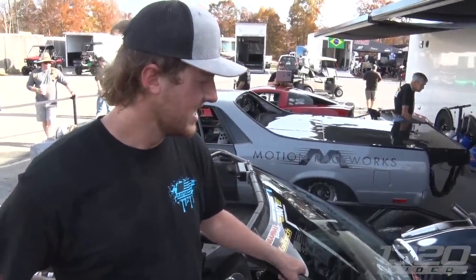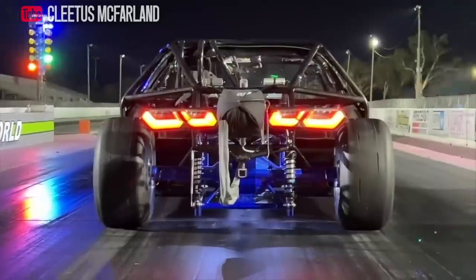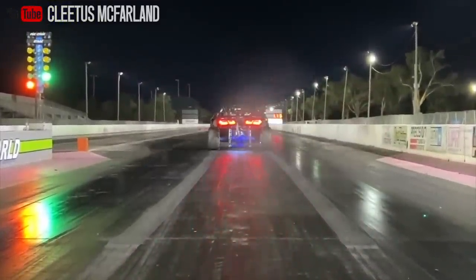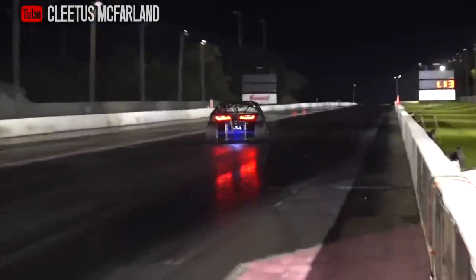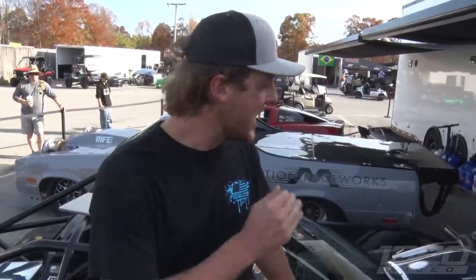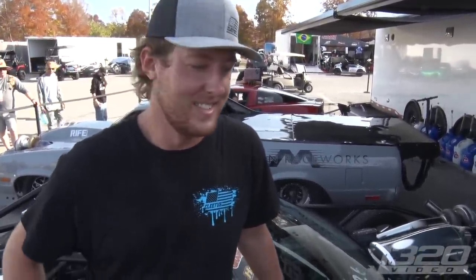176 or something out of the model? 178. Yeah, the other night it was going 7.70s at 172 miles an hour. We couldn't get the boost controller to work. We got the power. That was the first pass ever the boost controller has successfully worked. So now we can hopefully control it and make it down through there. Sweet. Work that out.